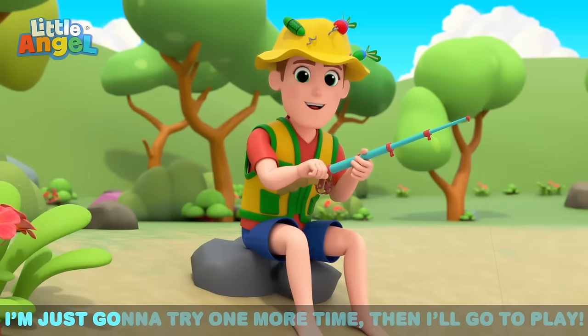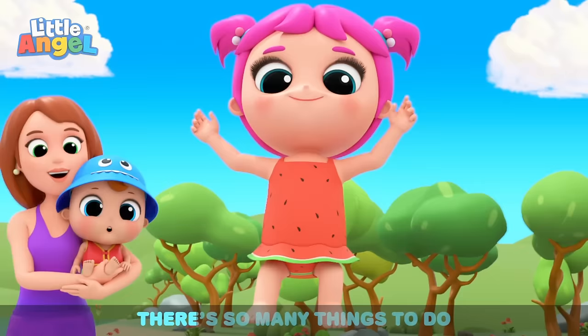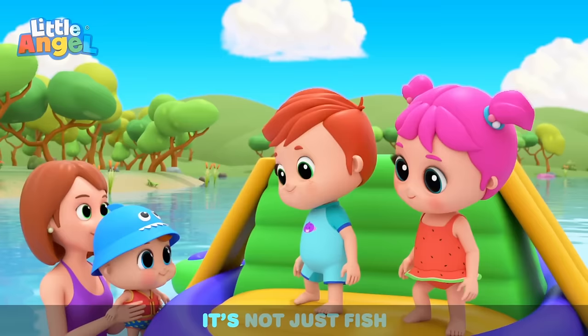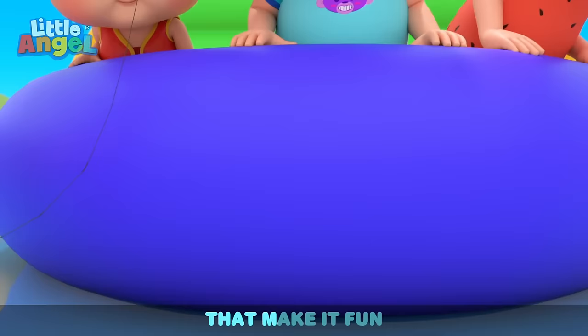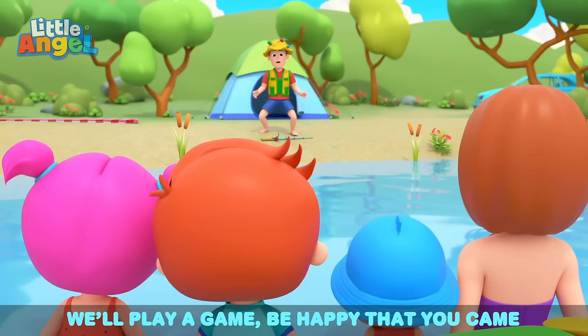Okay, Dad, good luck. Down by the lake, there's so many things to do. We play and dance and pretend too. It's not just fish that make it fun. We'll play a game, be happy that you came down by the lake.